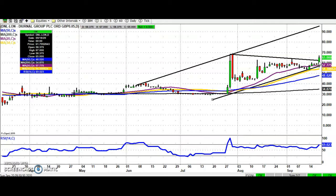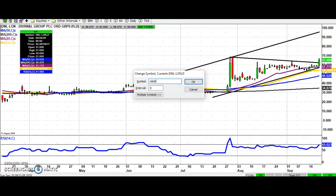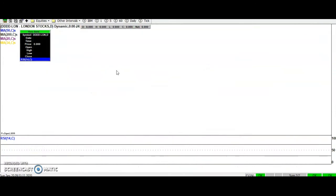Nice break of that July resistance line there at 62 pence to end the week, and so it looks as though we're on our way towards the top of the channel at 95 pence, hopefully to be hit before the end of next month. On to one of the Pharma stock heroes of the recent past, 4D Pharma.